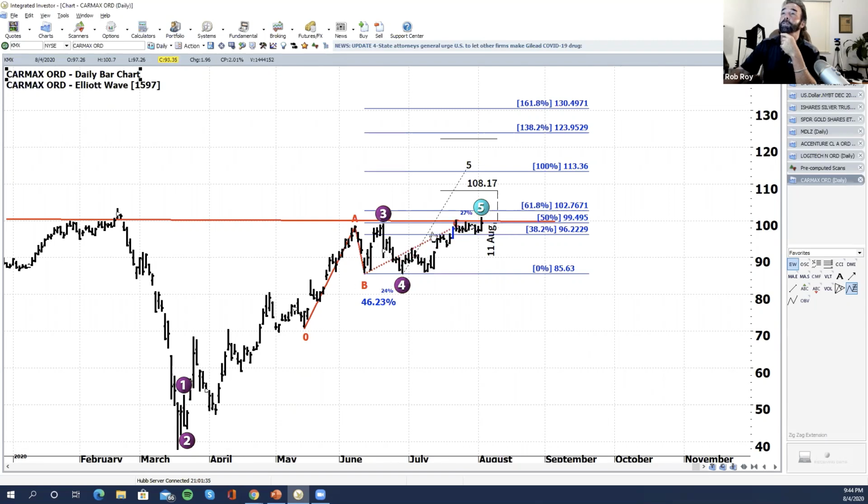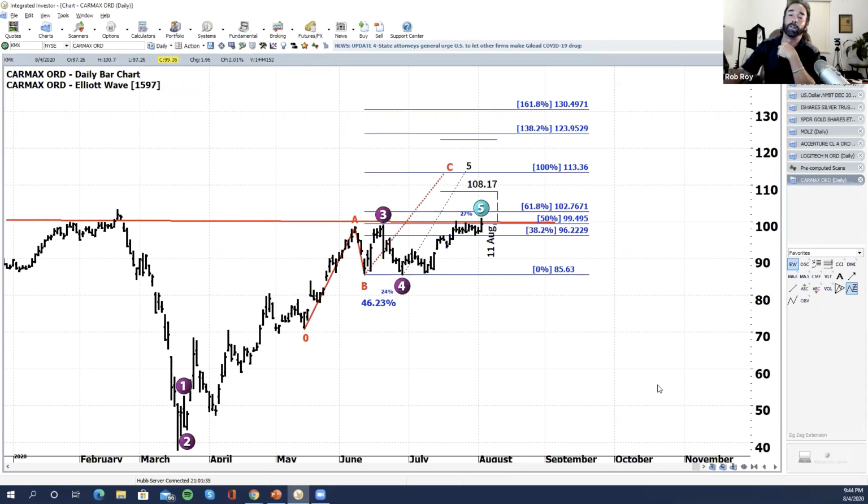And we're at the 50. So look at that. That makes an awful lot of sense, doesn't it? We're right here at the 50% extension along with all of this resistance. If we break above that, check that out. Look where that C wave extension is. Dead at where the wave 5 target is.